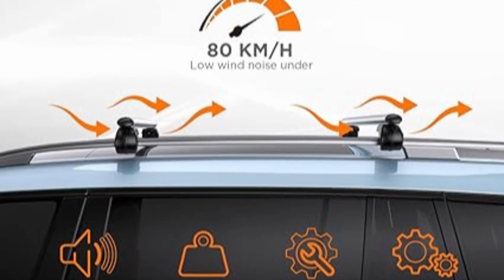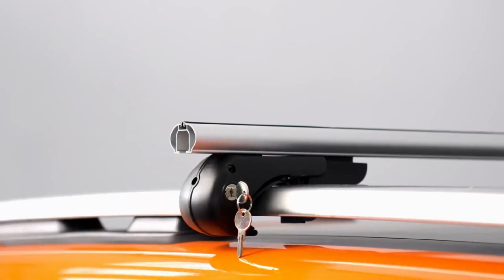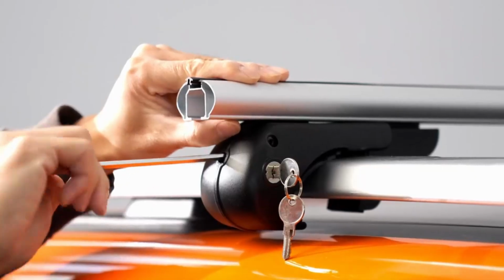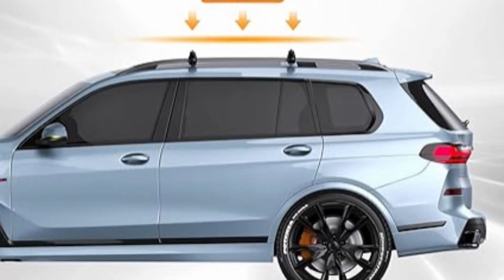Built for durability and safety, it features locks on both sides to prevent theft and rubber clamps to protect your vehicle's rails from scratches. Lightweight yet strong, this rust and corrosion-resistant rack supports loads up to 200 pounds without bending or deforming, making it a reliable choice for carrying your gear securely and quietly.